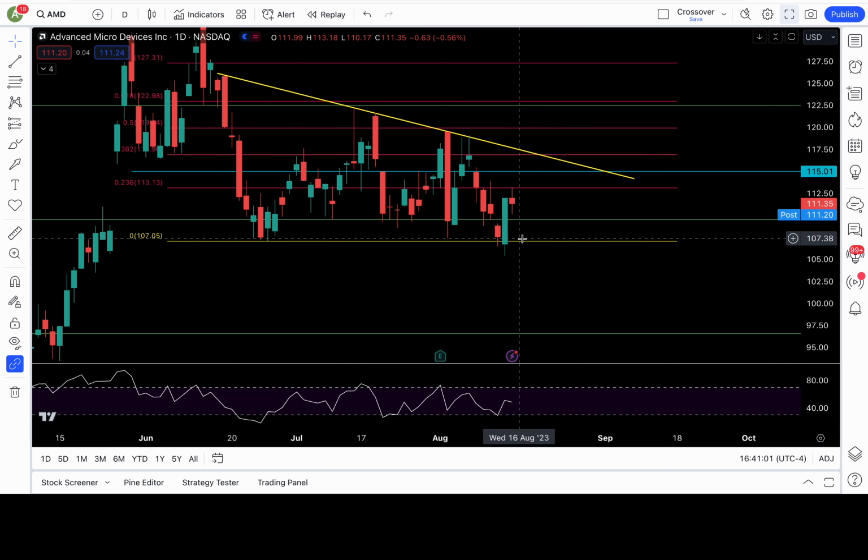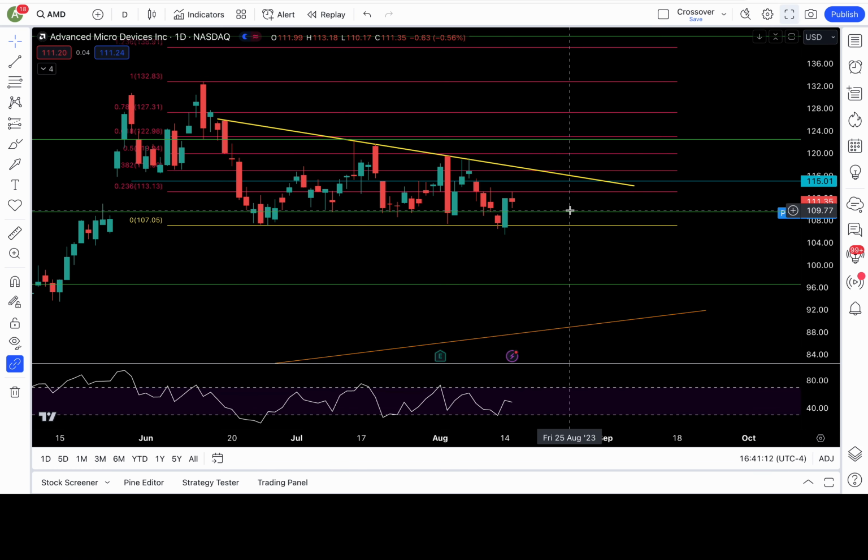And 107 is a lot less likely to break down. Look how many times it tested. The buy zones had to have been absorbed by now. Hopefully. But if we break down 107, it's going to be a nasty drop to the downside.